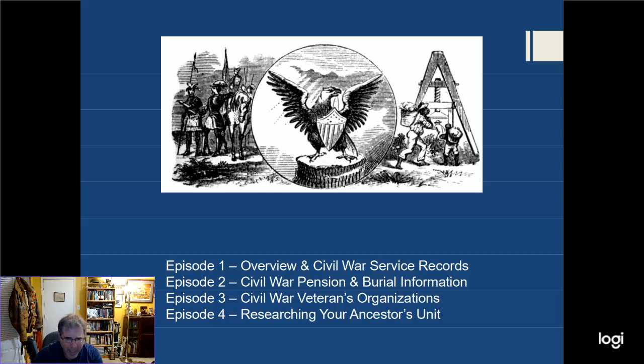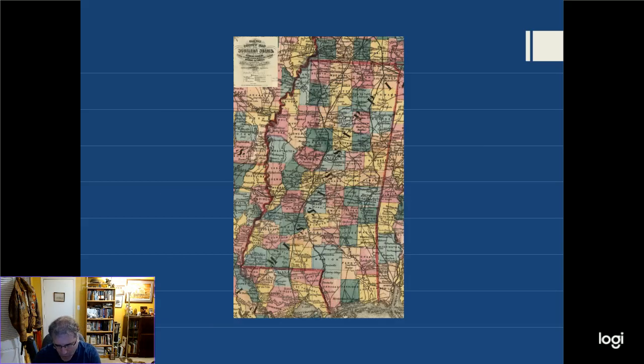And tonight I'm going to start with just a basic overview of what it was like to be a Mississippian serving either in the Union Army or Confederate Army. During the Civil War, thousands of Mississippians served in the armies, and whether they wore Confederate gray or Union blue, these men really distinguished themselves on battlefields in more than a dozen states.